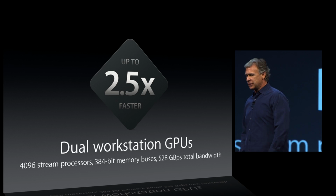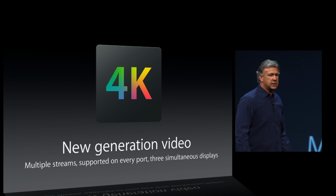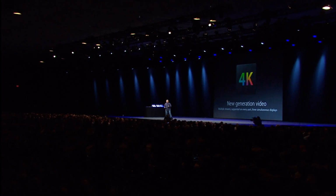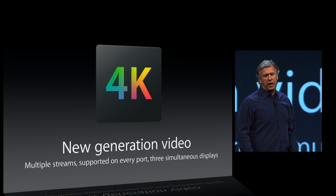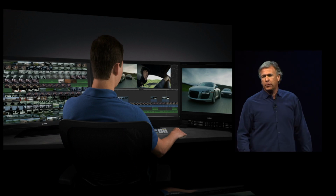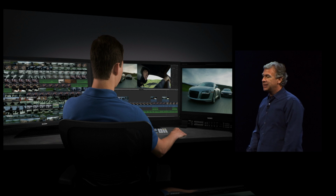power to your applications. Of course, you want to hook on the latest third-party displays, and this supports 4K displays. Yes. Multiple streams of 4K displays. You can have up to 3 4K displays on the built-in dual workstation graphics. The Final Cut Pro team is hard at work on a version of Final Cut Pro 10 that will support all the performance and graphics capabilities of this machine. You can be this guy.